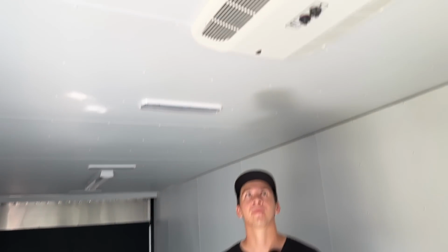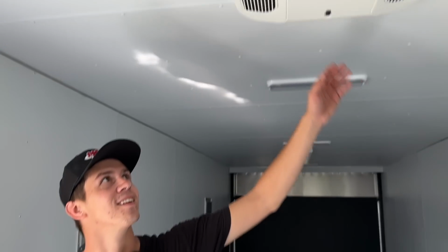The unit with the AC. Got an AC unit on there for these hot Florida days. Me and Wyatt are always sweating at the track when we're sitting on the laptop looking at logs. We're usually outside, just sitting in the back of the trailer. So now we'll be able to cool off.